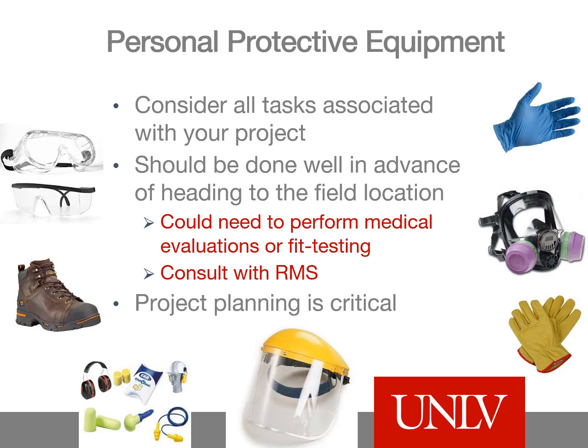You should consider all tasks associated with your project, both the routine tasks and the predictable but non-routine tasks, and make sure you have what you need for all of them. Keep in mind that PPE, such as respirators, exert a physiological burden on the wearer, so all persons who will be required to wear them for field tasks must receive medical evaluations, fit testing, and training first.